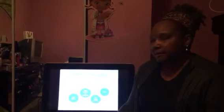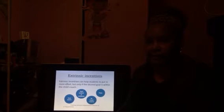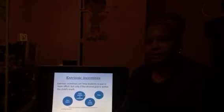The point system: you always want to have the child keep up with their own points. It makes them accountable for what they're doing, and it gives them something to look forward to. Teaching students as an individual.